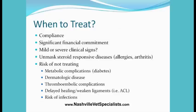So the main question is really, when do you really want to start treatment? And I just think that having this conversation with clients is just so important because you can do all the testing and then ultimately you find they have Cushing's, and then a lot of times owners will start to fall out of the treatment process and the compliance because they didn't realize how expensive it would be or they didn't know what was involved. So a lot of times even when we're trying to diagnose Cushing's, we will really sit down and go over what this really entails.